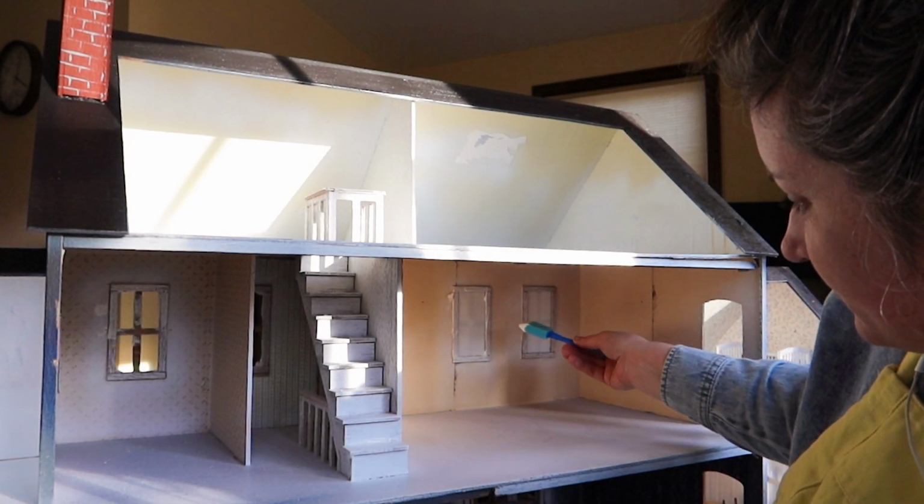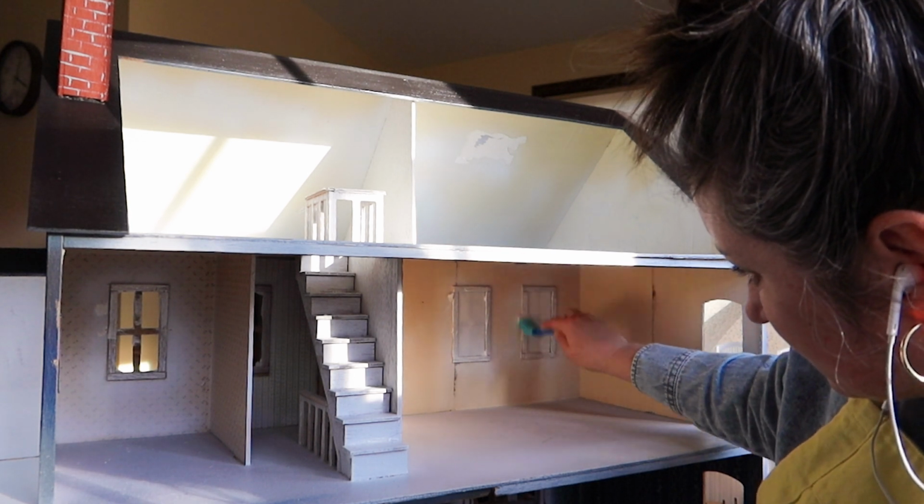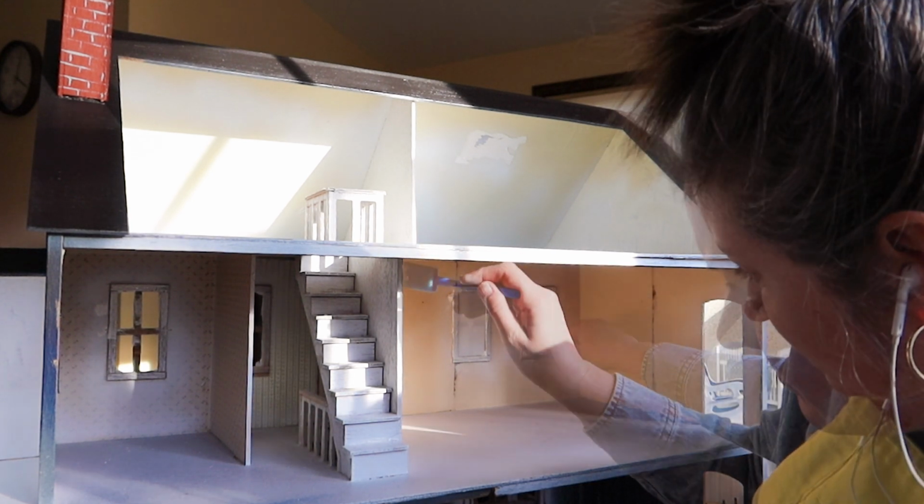I was super excited to put the wallpaper in, but I knew it was probably a smart decision to paint all the trim first so that I don't mess up my beautiful wallpaper.